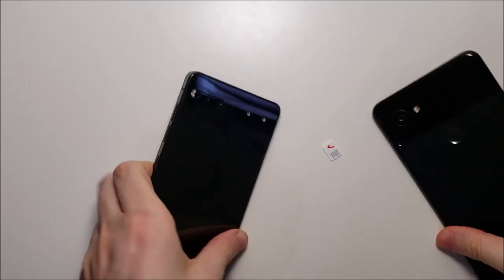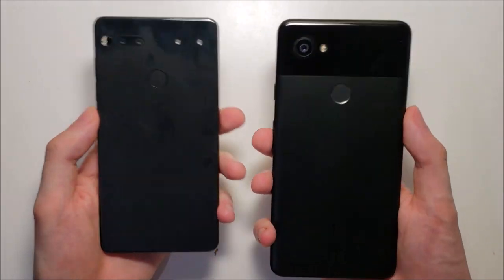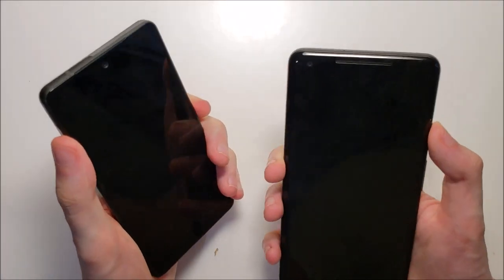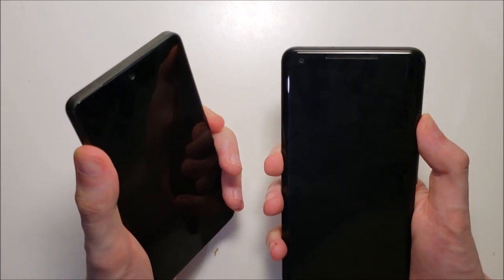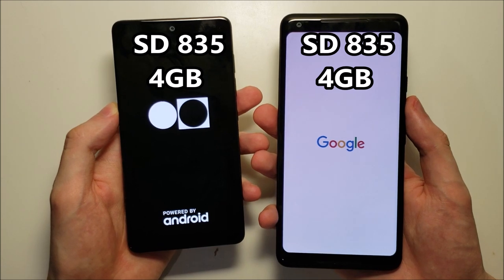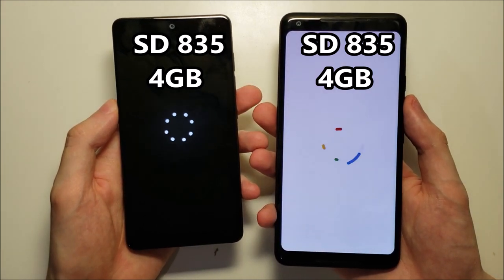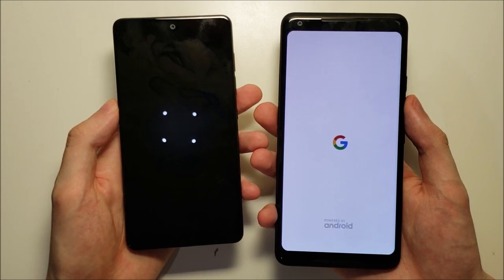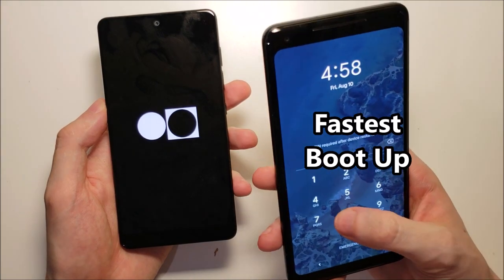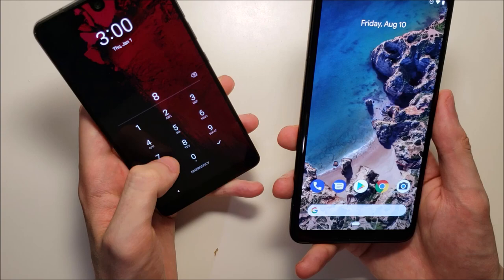Hey guys, so we have here the most exciting Android Pie matchup to date between the Essential Phone and the Pixel 2 XL. Now I say most exciting matchup to date because both these phones have very similar specs. Both have the Snapdragon 835 and 4GB of RAM. And huge credit to Essential for already getting the update out. So the Pixel is the first one to boot up and it is the fastest on the market. And the Essential is up as well.